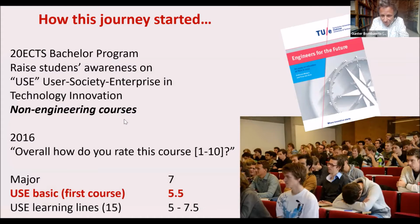We have a large course of ethics, 2,000 students, part of a 20 ECTS bachelor program where we try to raise awareness in students on user, society, enterprise aspects in technological innovation. So these are 4 non-engineering courses of 5 ECTS in the European credit system. And if we ask the overall question afterwards in evaluation, how do you rate this course?